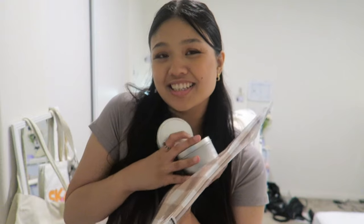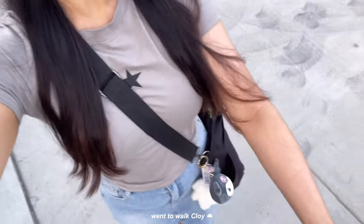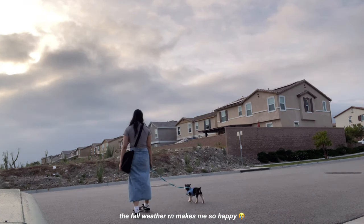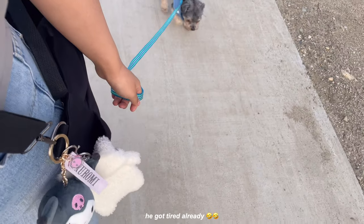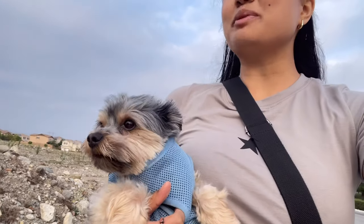Got these three things, very fall. I got this brown gingham tablecloth, pumpkin vanilla candles from Trader Joe's. Walking my dog. The weather right now is so crisp, like a fall crisp type. My dog got tired. It's only been like 10 minutes.